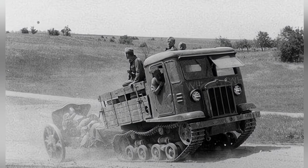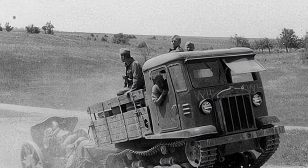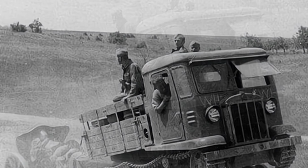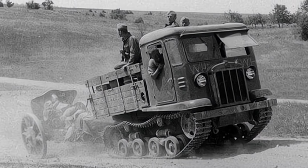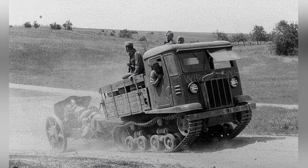The tractor has a closed cab above the engine compartment, with 2 large headlights on the front, rectangular windshields on both sides, and doors on both sides. Behind the cab is a small cargo box, where ammunition and other materials can be transported, and a few gunners can sit. The maximum load capacity is 1.5 tons.